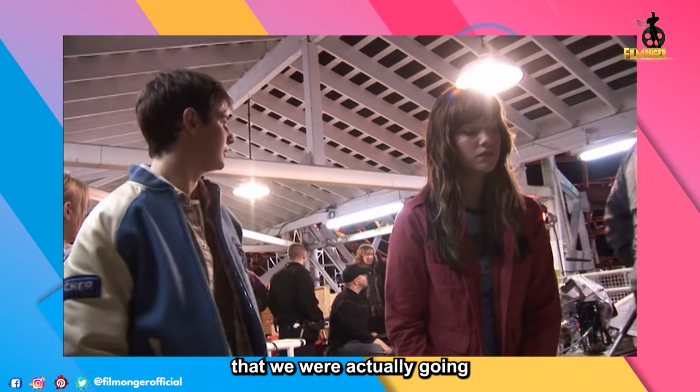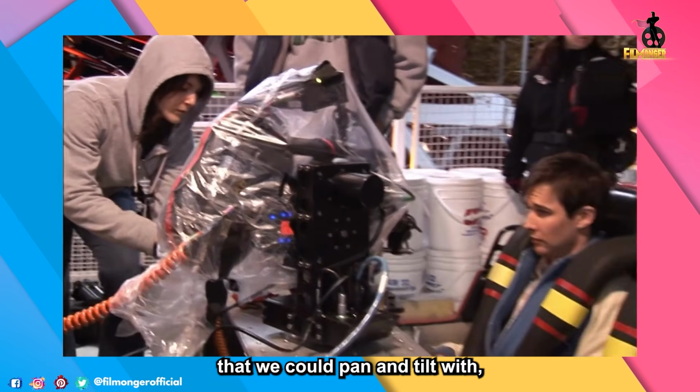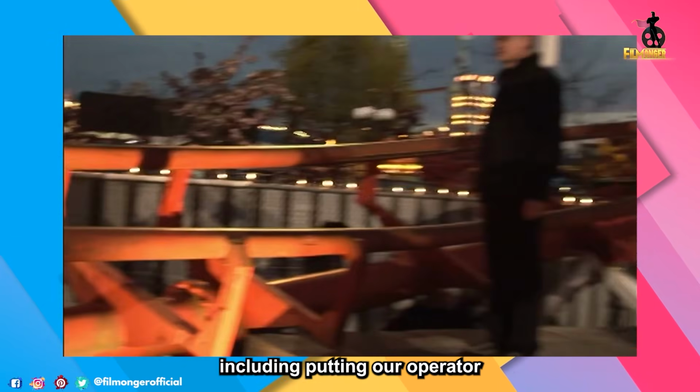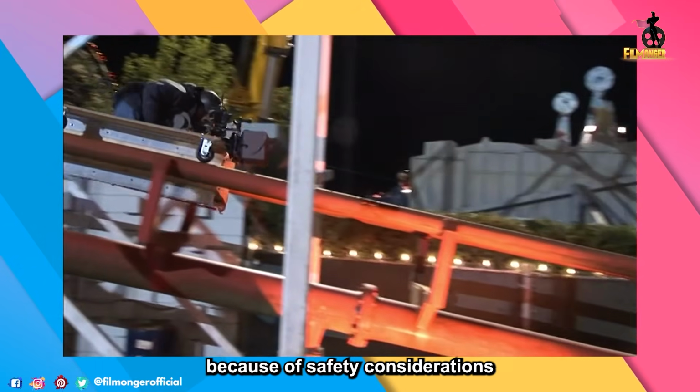Before we realized that we were actually going to be able to make a remote control camera work on the train that we could pan and tilt with, we were looking at all kinds of other options, including putting our operator in a backwards mounted seat with a camera mounted to a helmet. But that became very obvious that we weren't going to be able to do that because of safety considerations.